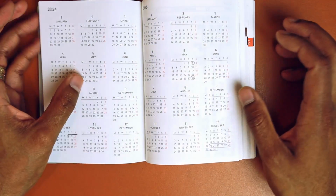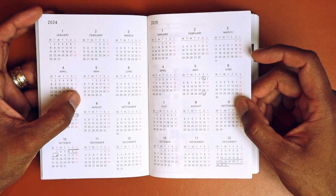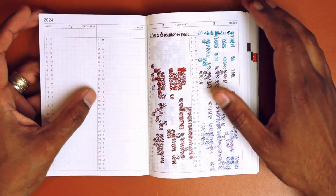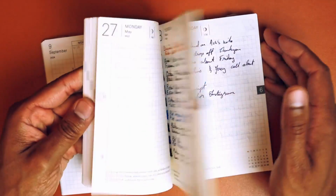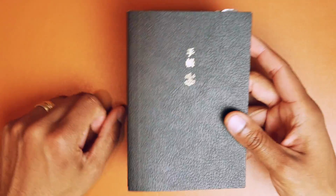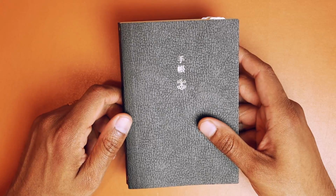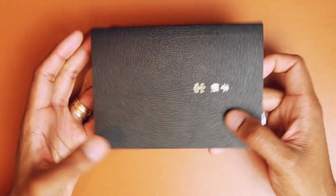I also really like the fact that they've incorporated almost every type of planning methodology in here, short of the weeklies. You've got your monthly calendar, your habits, trackers, your monthly spreads, and then your dailies, which I think is fantastic. And I think really it's just the fact that I can toss this in my bag and feel like it's not taking up very much space, which I think is much appreciated.